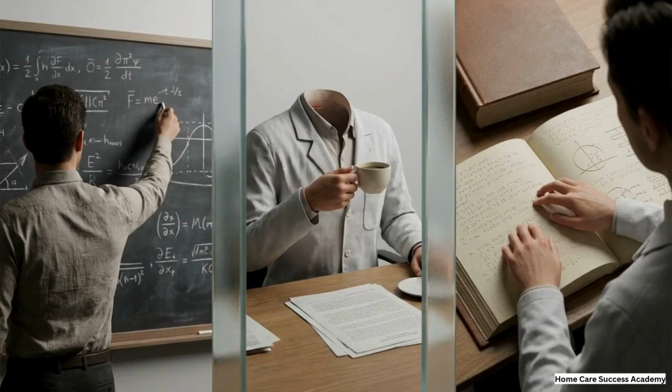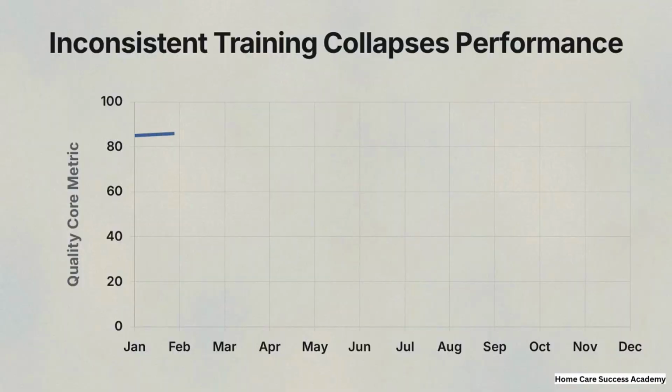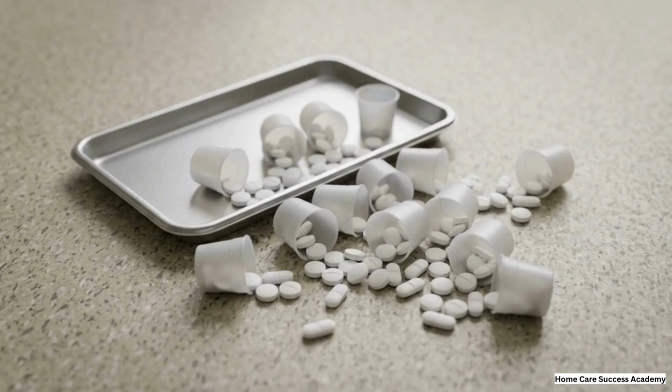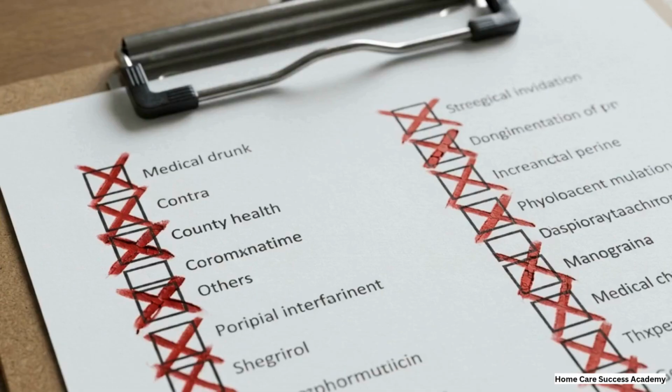That lack of structure usually bleeds right into the final pipeline failure, caregiver training protocols that vary wildly depending on who is doing the teaching. When training isn't standardized, the results are immediately measurable. Costly mistakes multiply, and the quality of care drops across the board.